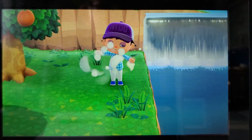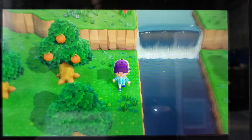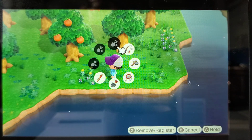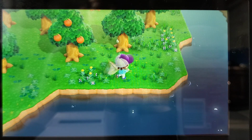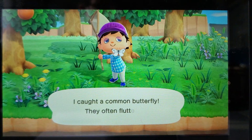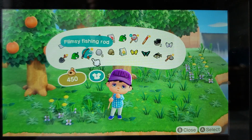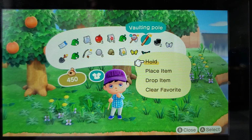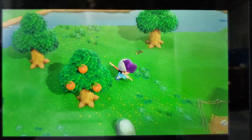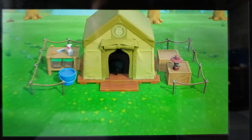I caught a bunch of fishing rods. No. Well, at least I got two flimsy fishing rods. What are you? I caught a common butterfly. Oh, another one. Great. Okay, my inventory is about full now. Well, let's go to Blathers now. See if I can make this last donation.